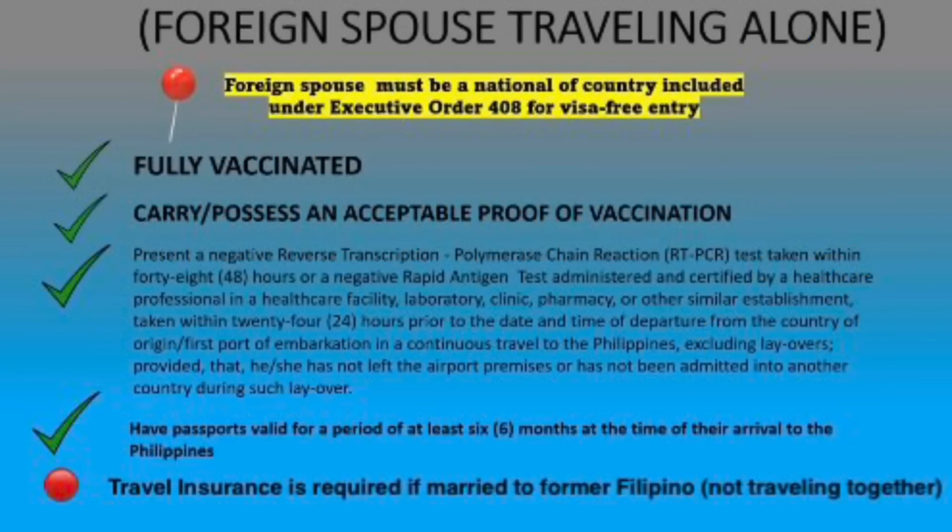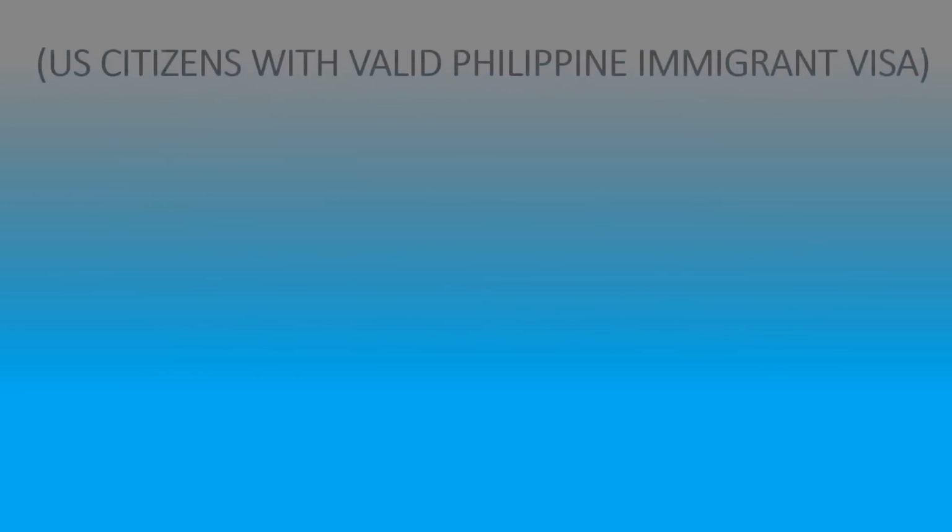Here are the requirements for a foreign spouse traveling alone. So if you are a U.S. citizen, married to a former Filipino, you don't need a visa. Also, you must be fully vaccinated and you must carry an acceptable proof of vaccination. You must also present negative RT-PCR test or negative antigen test. You must also have a passport valid for at least 6 months. In addition, you must have a travel insurance if you are married to a former Filipino and you are not traveling together.